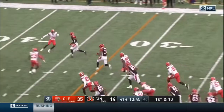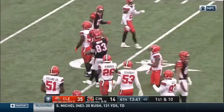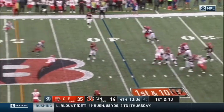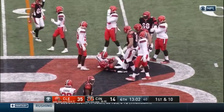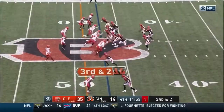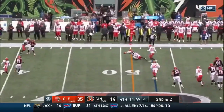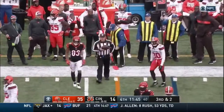Mixon, big hole. Look at him swerve and look for a block from Rawson from behind. He is brought down. 2 tight ends, 1st and 10. Driscoll getting time and finds Mixon, who is held by Jamie Collins. Driscoll. Here comes Garrett. There goes Boyd. Brought down by Bobby Calhoun. 1st down with the 1.